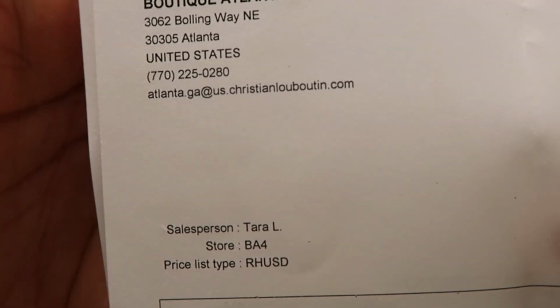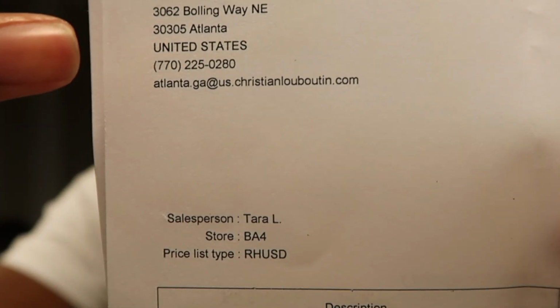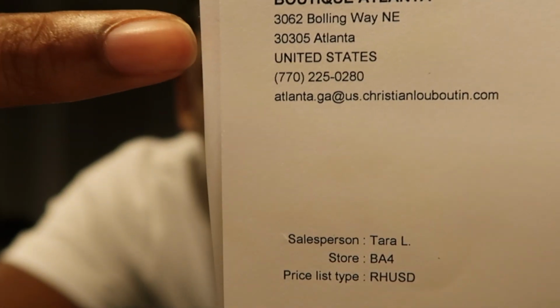But normally for me, I need like a 42 in a lot of the designer shoes. But the product number for this item is 1181039. And the salesperson name was Tara. So if you guys are ever in the Atlanta area again, and you need a shoe or product information, you can either contact the boutique via Instagram or call the local store here in Atlanta, and they will be able to help you. I'll try to get it to focus. Again, Tara is the salesperson, and this is the contact information for the store here in Atlanta.